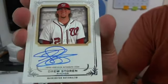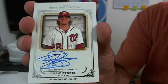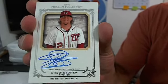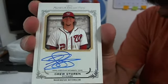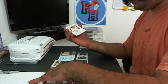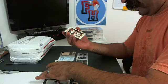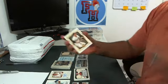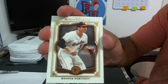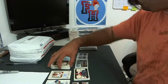Drew Storen, still in Topps Museum collection. At 399. Drew Storen, and then needed some fillers. That's a surprise right there. For C-Style. Well, that's the stickers left over. No, on card. What? Yeah, on card. Oh, wow. Does he even play? I have no idea. Brooks Robinson. Brooks Robinson for the Orioles.